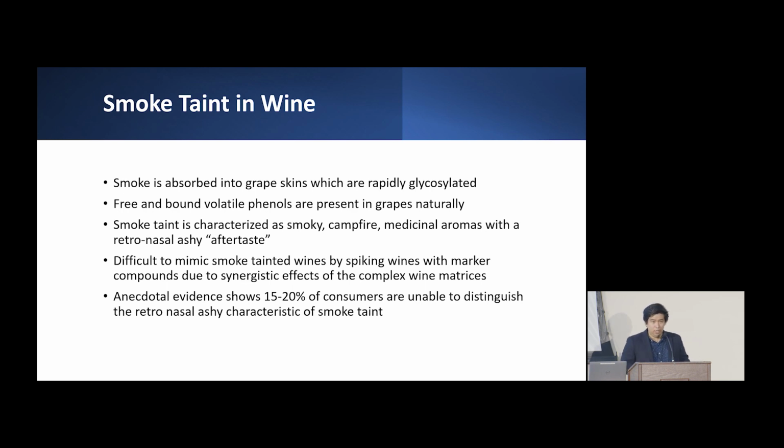In this first study, I'm going to present on behalf of the co-authors: understanding grape smoke exposure impact on wine from the perspective of experts and non-experts. We all know that smoke taint in wine has been a prevalent problem in the last many years, especially in the industry in the US. Basically, smoke is absorbed onto the grape skins, which are rapidly glycosylated when wildfires happen. The other issue we know is that there are both free and bound volatile phenols present in grapes naturally. The smoke taint character is usually characterized by a smoky, campfire, medicinal aroma, as well as having a retronasal aftertaste.